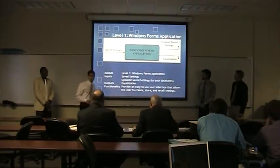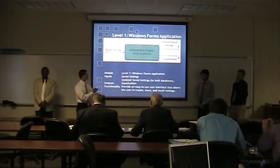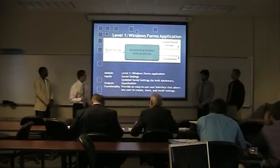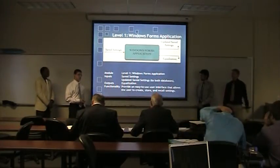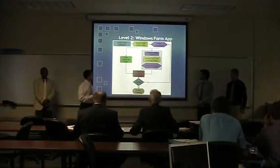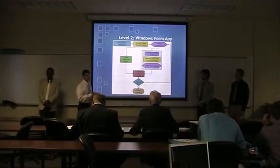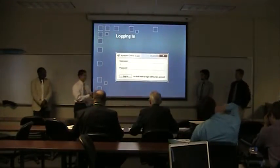Now, this application is the heart of the whole software development, because it's solely the user interface: how the user is going to be programming his hearing aids, and what steps are necessary to do so. The functionality is to provide an easy-to-use user interface that allows the user to create, store, and recall settings which he previously made. Here is a flowchart, which we use as a development tool to help us go through the steps. But instead of going through each discrete step, we thought we'd do a walkthrough of how the program works for any average user.